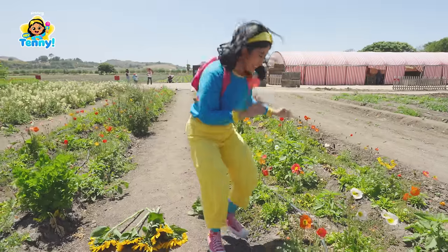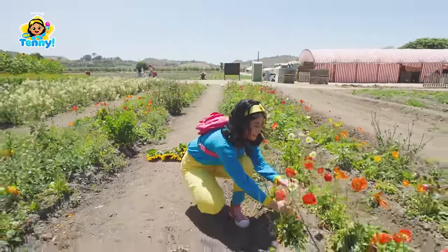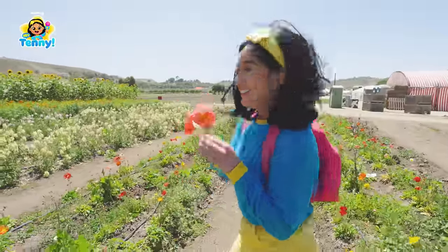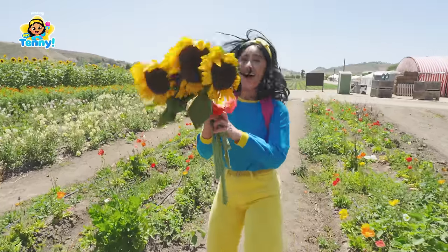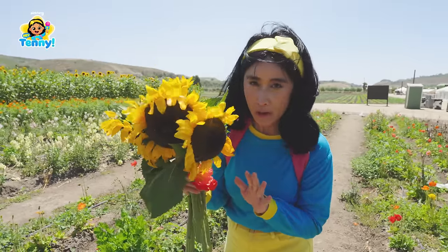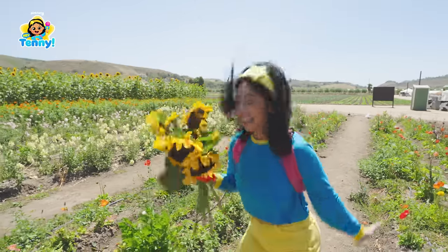One poppy. Two poppies. And three poppies. And they are so pretty. Let's add them to our bouquet. And ta-da! A bouquet! Great job helping me pick those out. Wait, but before we go, there's something that I've always wanted to do. Skip through the flower fields! Come on!